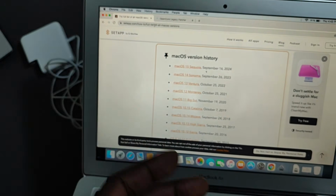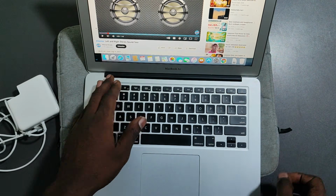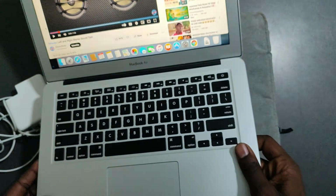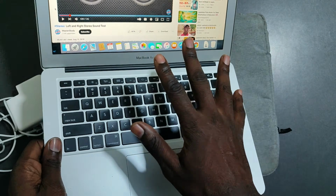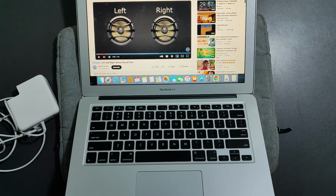Apart from that, remember, officially you can only upgrade up to macOS Monterey, and that's still good enough for our day-to-day tasks. As for the sound and speakers, despite its slim body, the speaker quality is surprisingly good. It's not bass heavy, but it's clean, loud and clear. Great for music, Zoom calls and casual media consumption.